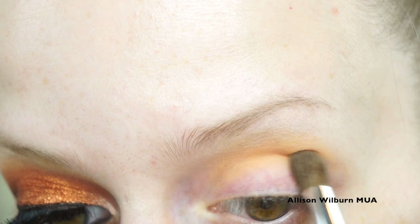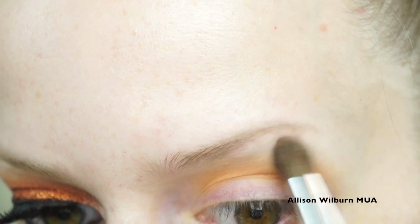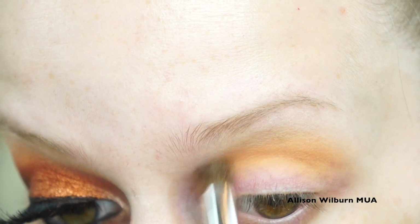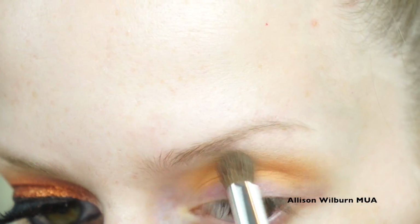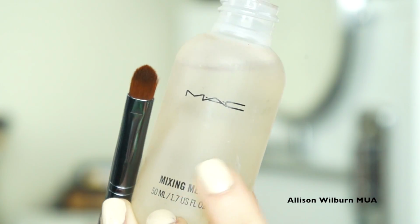And then I'm going to go in with Samoa Silk from MAC on an e.l.f. blending brush. Now you can sub in, I think it's called Peach Smoothie or something like that from Makeup Geek. I've heard it's really similar. So anything like that, like a soft apricot orange kind of color.